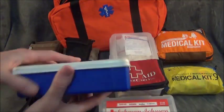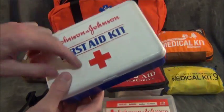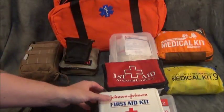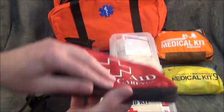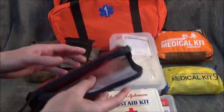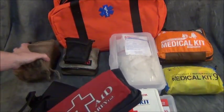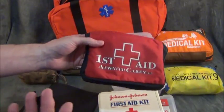This is a very old one, and this one is empty. Okay, there's nothing in it, but I like it because it has the big red cross on it, and you know where it's coming from. This one I used to use all the time, and I'll probably still use this. Believe it or not, like I said, when I was in the military, we always had our FAKs, but our FAKs didn't cover things, like I said, ouchie, boo-boo stuff.